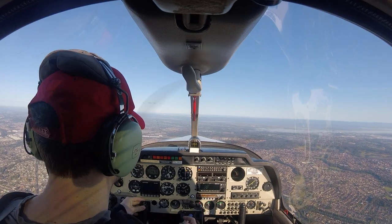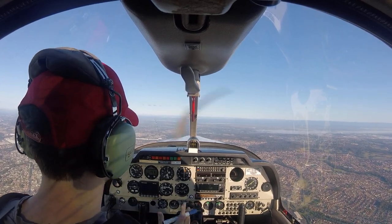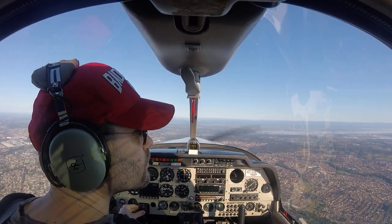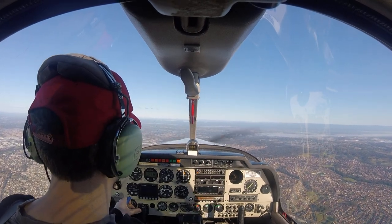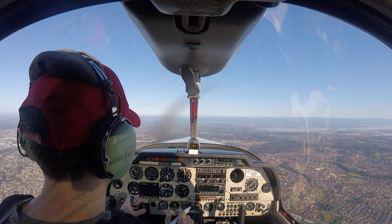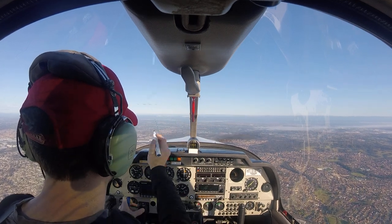Helicopter Zulu Zulu Tango to RN 1000, inbound with Bravo, call a student. Zulu Tango, report chopper south 500 feet. Report chopper south 500, Zulu Zulu Tango.